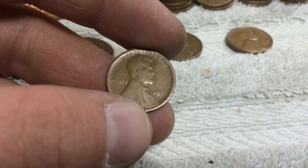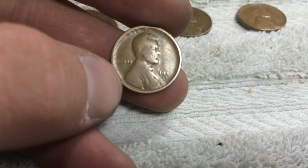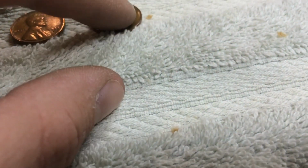And this one. I think this might make up for an Indian, because we didn't find any Indians this time. It's a 1924 Denver. So, a semi-key wheat penny. That was really cool. Really surprised to find a semi-key.